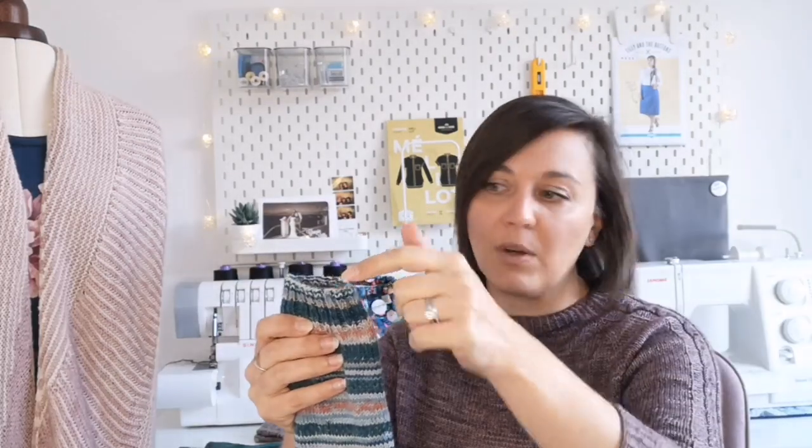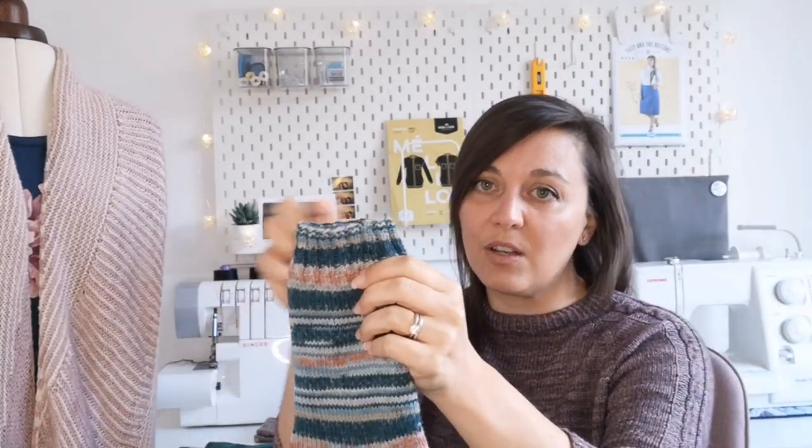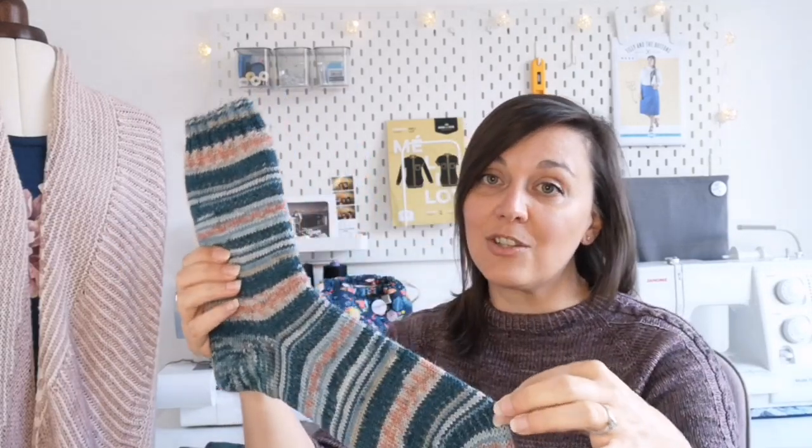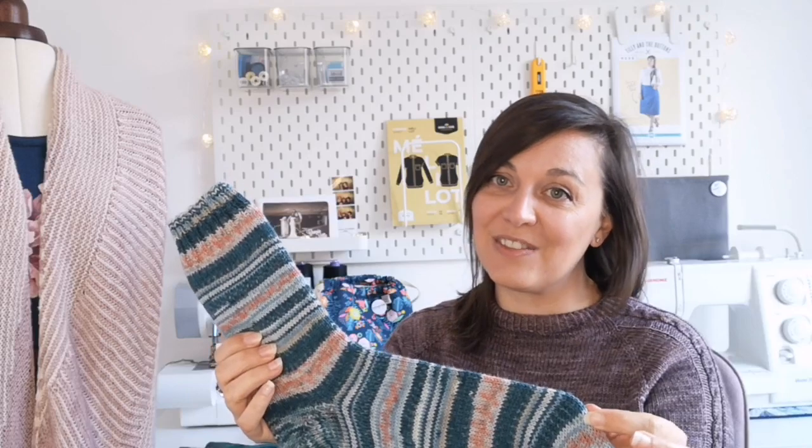Then I made sure that once I'd finished this, I didn't immediately cast on for the second one. I found this start of the pattern, wound off and started casting on. So the two socks match perfectly, which is lovely.